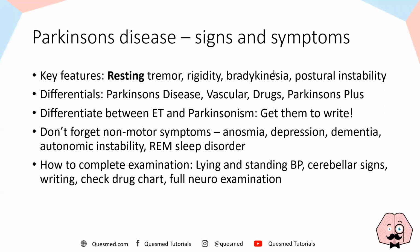Now, something I'm very interested in is the non-motor symptoms. So I'm very interested, as an ID physician, in changes in the gut microbiota, which predate motor symptoms in Parkinson's. There's a paper you can read about it if you're interested, but the key thing is to always ask patients about some of these other things.